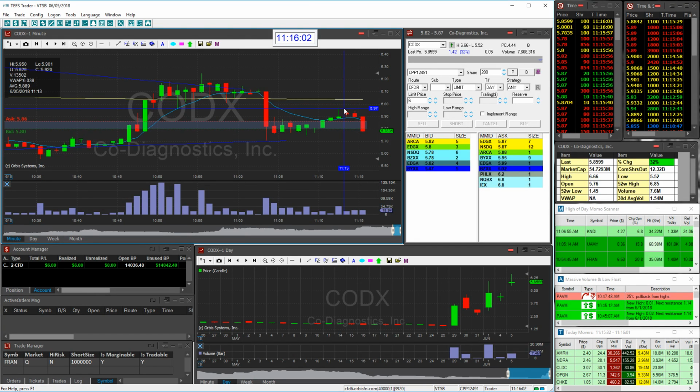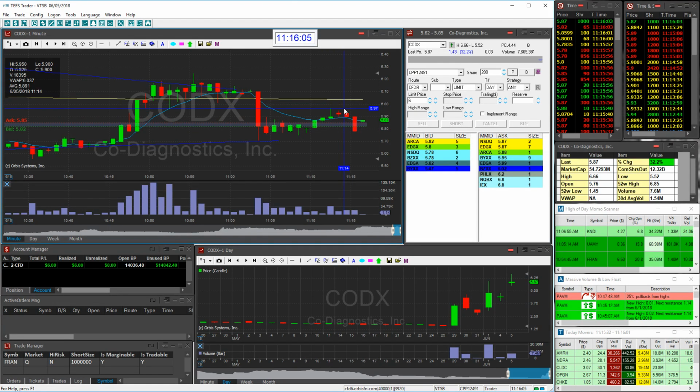We saw a little pop up there to 5.97, kind of where I wanted to get in, but I was looking more for a pop up to that VWAP. So I think we're getting a new pattern here on CODX, at least on the 1 minute. You've got that 1 down, 1 up, 2 down, 2 up, 3 down, 3 up. You don't want to see it get back above this 5.97. You could see another test here of 5.95 or maybe even 5.96, but not above 5.97. That way you get that swing down, looking for it to come right back down to this 5.78 and break.